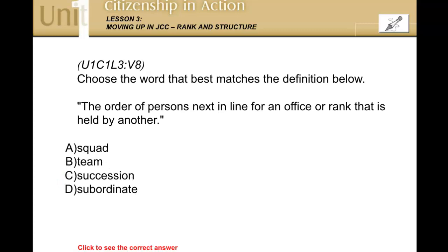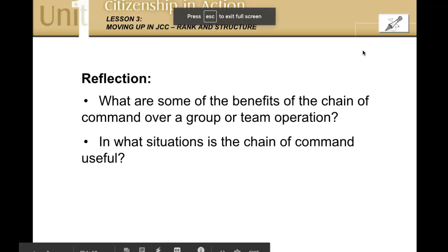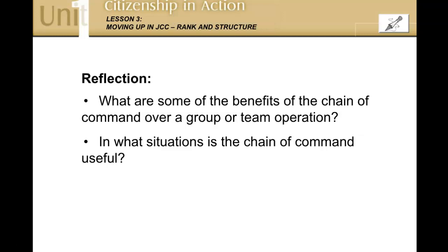The order of persons next in line for an office or rank that is held by another would be succession. A group of people approximating one half of a squad and normally led by a junior non-commissioned officer would be team.